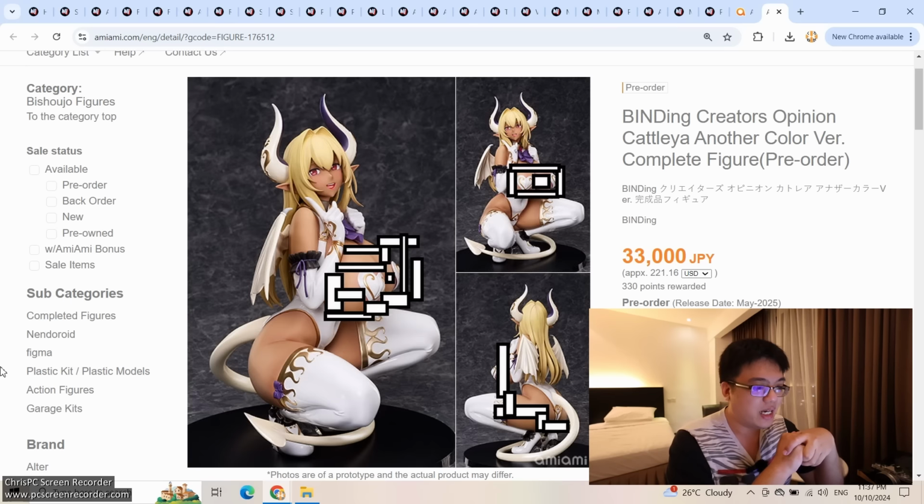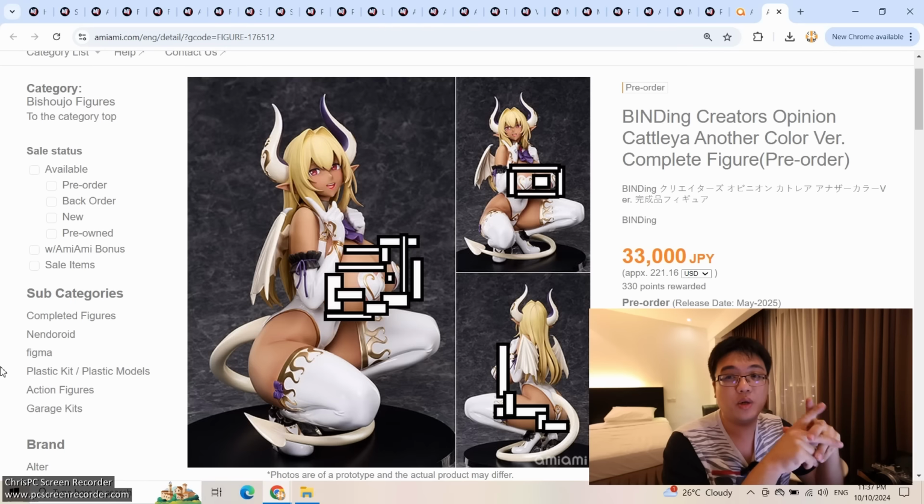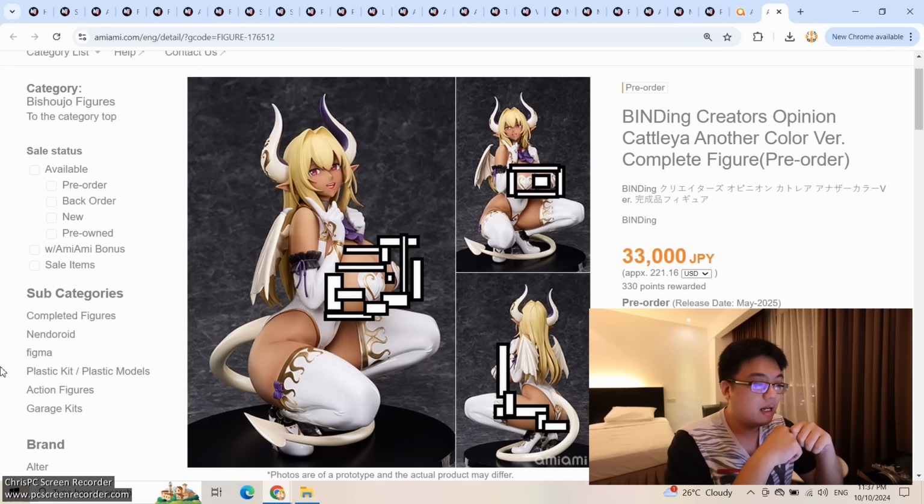Binding creators, we have Catalia. Oh, this name. I haven't seen this name Catalia for a long time. I think there was a character in Queen's Blade with the same name, though no, this isn't what she looks like. She's like the big mom, the big MILF of Queen's Blade.